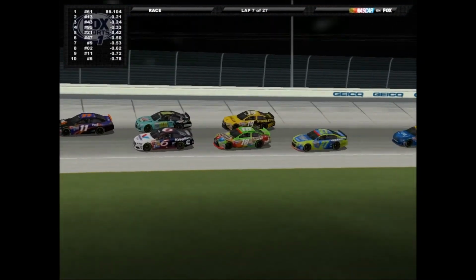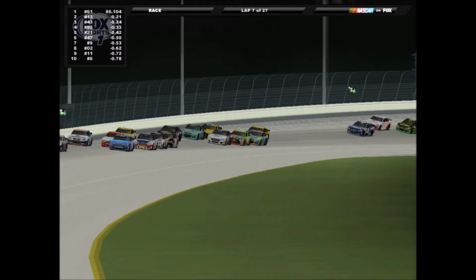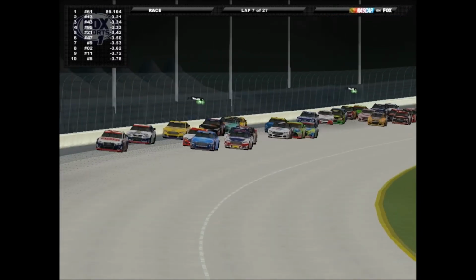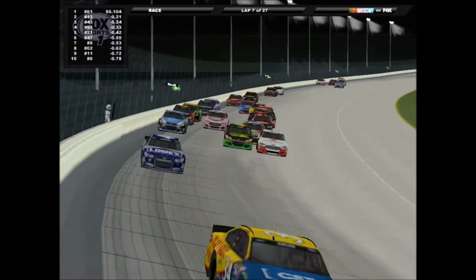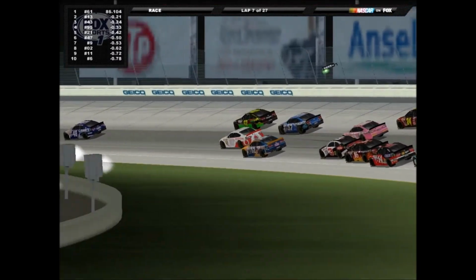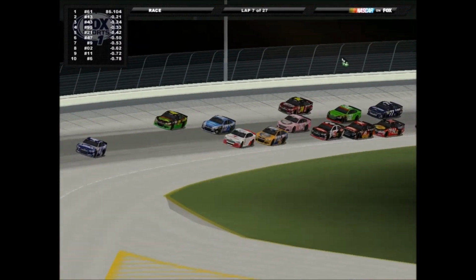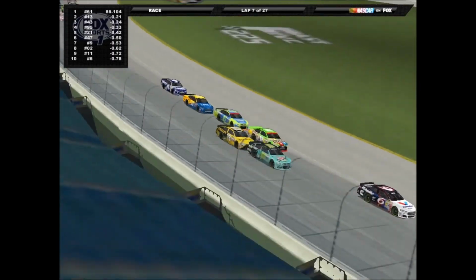Oh, Neil Baldwin got a little sideways there, but look at him fighting back in that 18. Anyways, whoa! The 10 of Silver Fox almost got turned back here. And he's got some damage, so it wouldn't surprise me that they're all trying to get around this 10 car.